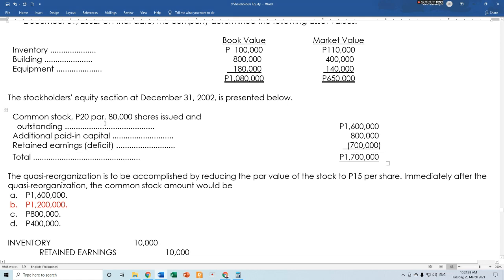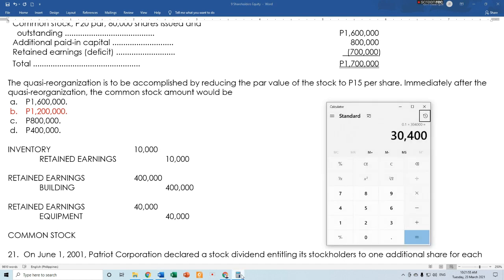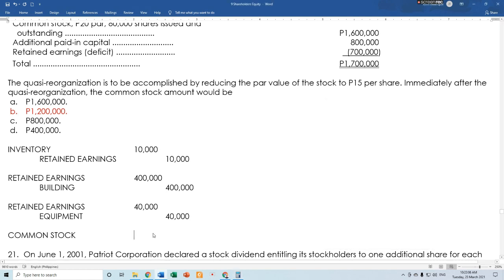Tapos ang next na gagawin, babawasan natin yung common stock. 80,000 shares issued and outstanding. Tatanggalan natin ng 5 pesos kasi 15 na lang yung maiiwan. That's going to be a debit to common stock. Okay, that's going to be 80,000 times 5. So that's going to be 400. Oops, sorry. It's going to be 400,000.